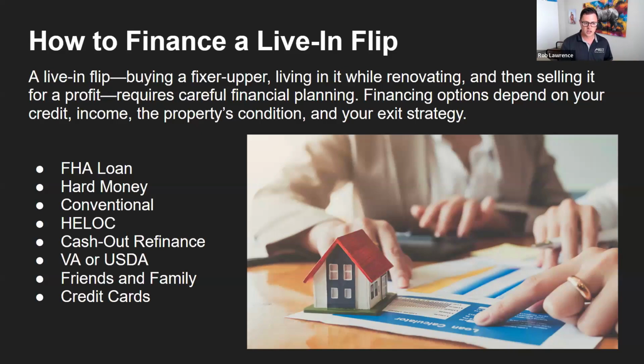There might be a line of credit that you have on another house that might help you with this house, or a cash out refinance on another property. You could use a VA or a USDA loan. So if you're a veteran, or you live in a rural area, the USDA comes into play. And friends and family, obviously, like parents help kids buy houses all the time.